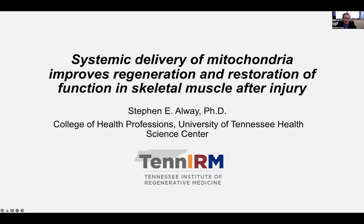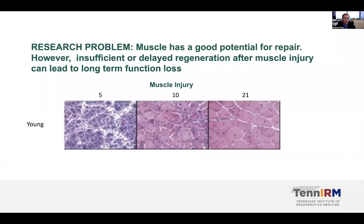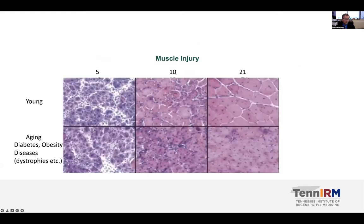The title of this talk is Systemic Delivery of Mitochondria Improves Regeneration and Restoration of Function in Skeletal Muscle After Injury. Skeletal muscle has a very good potential for undergoing repair. However, insufficient or delayed regeneration after muscle injury can lead to long-term functional loss. This is an example of a skeletal muscle injury that occurred in a young mouse and examined after 5, 10, or 21 days. And you can see that by day 21 after the injury, the muscle is quite well repaired. There are some central nuclei indicating that that is regenerated muscle.